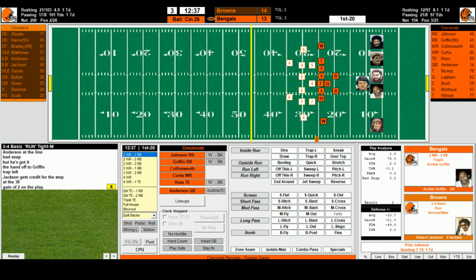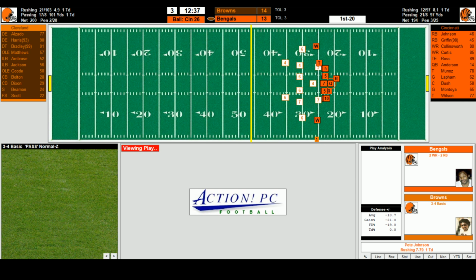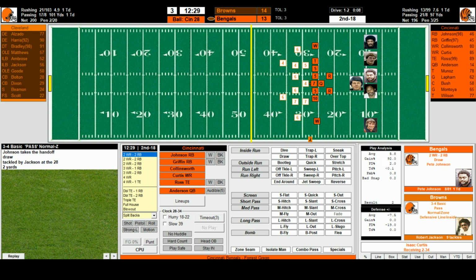So with that big touchdown run, the Bengals are now averaging 8.1 yards a carry. That's Barry Sanders' deception there. Lots of 1 yards and then the 64-yarder. Johnson on the draw. Hand off from Sipe. Set 1st and long. Jackson with a hit at the 28, a gain of 2. 2nd and 18. Johnson now 8 carries for 81 yards.